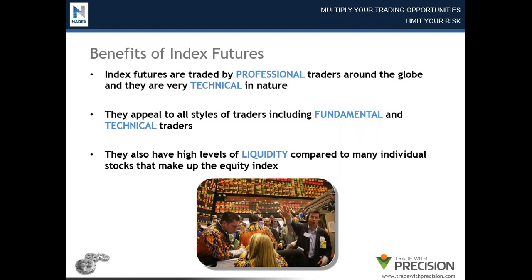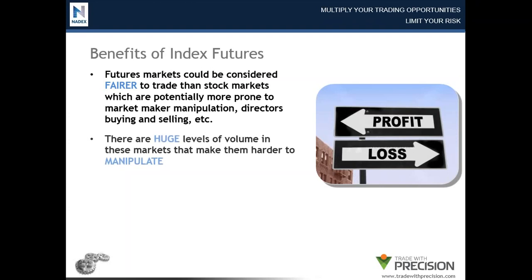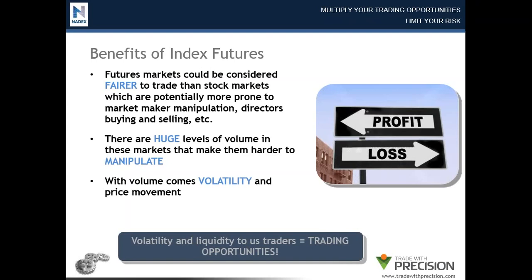So the index market in itself is appealing for fundamental traders just as much as for technical traders. So that all coming from the fundamental, from the technical, it all comes together, giving us a higher level of liquidity and volatility in this market. So when we're talking about the benefits of index market, we can also consider them to be a bit more fairer than just going into the stock market.